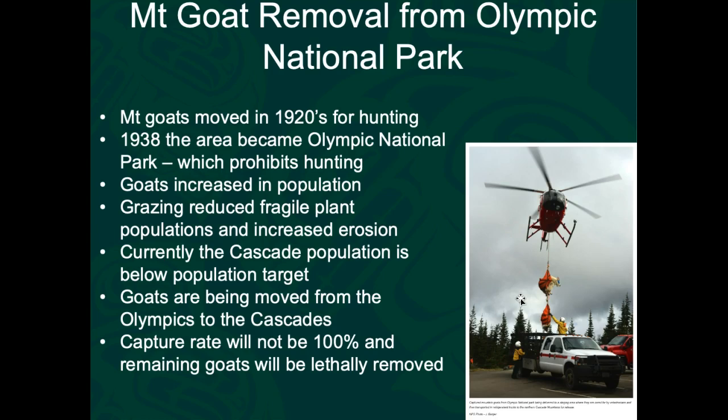A few years later, that's totally changed, and they're no longer allowed to hunt mountain goats in the Olympic National Park. And goats were relatively happy there. They kept breeding and increasing in population, which is an issue because they were overgrazing fragile plant populations, and that also increases erosion. Plants help hold the soil together, and if plants are overgrazed, those plants are no longer able to keep the soil together, and that increases erosion.